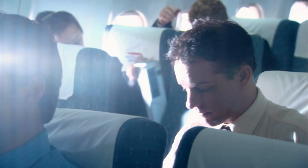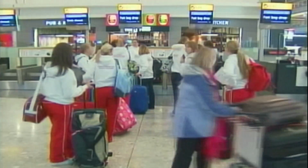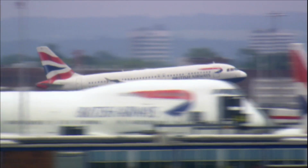Nick Harris is flying back to London after a business trip to China. The good thing was it seemed to be that we were coming in early into Heathrow. I was looking forward to getting home to see the family. Flight 38's destination is Heathrow Airport, one of the busiest international airports in the world. Nestled in the southwest corner of London, it's bordered by the A30 motorway.